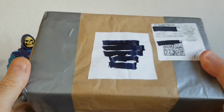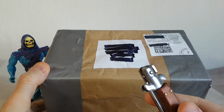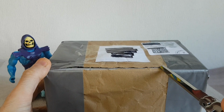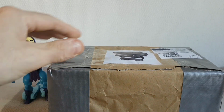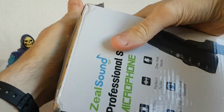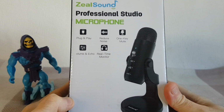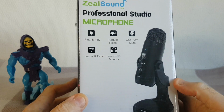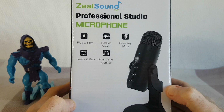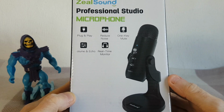Okay, guys, so here is the parcel that Nick has sent. I shall waste no further time. I shall bring in the knife of destiny and we'll get into this. And here we go. Now you'll see that this is a box for a professional studio microphone. Now this is not just any old box that Nick has found. He has actually sent me this particular item as well as a number of other things.